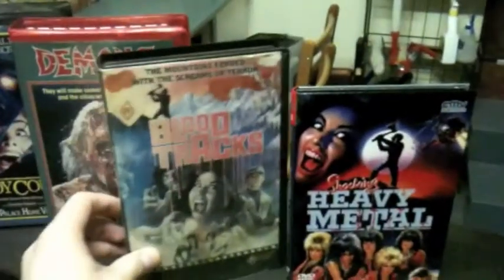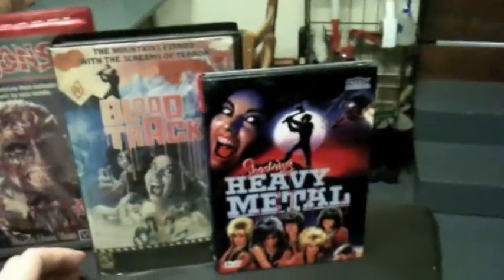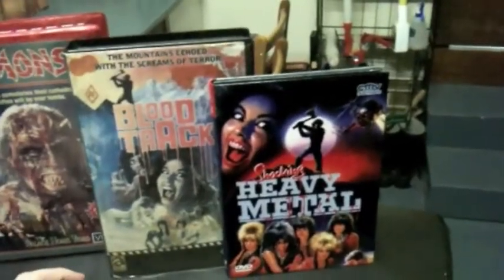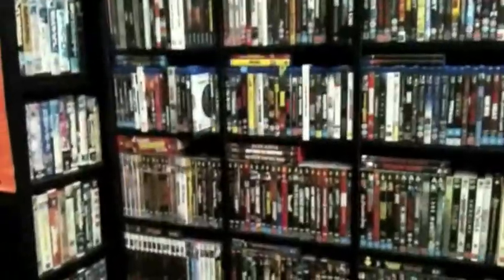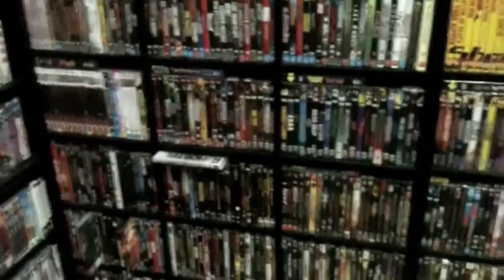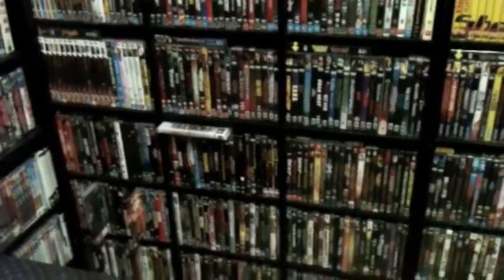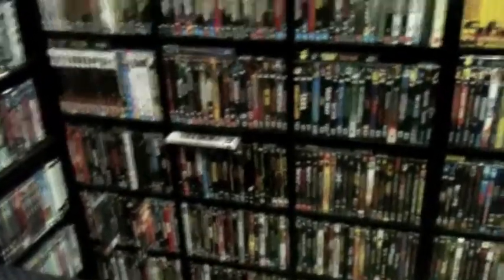So that's Blood Tracks with the Shocking Heavy Metal DVD digibook hardbox sitting next to it. So that's the first stuff. Anywho, so there's been a lot of DVDs and Blu-rays that I picked up recently, so instead of just showing them to you on top of the table like I usually do, I'd already archived them away into the shelves, so I've just popped them out here, and we'll just go through them.